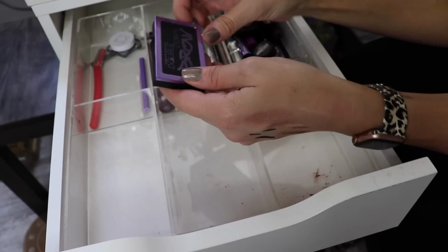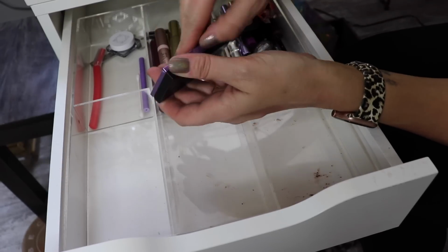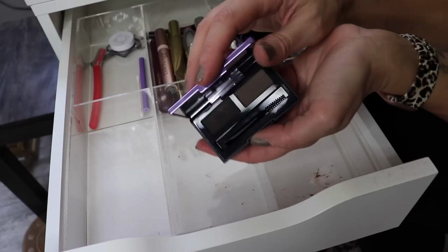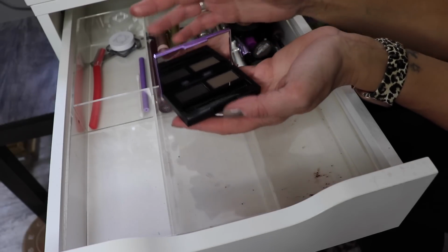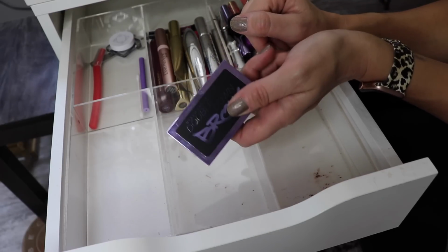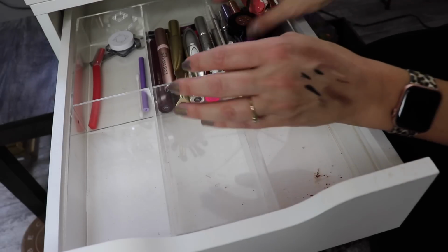And then I had the Double Down Brow Powder in Dark Drapes from Urban Decay. Urban Decay brow products are amazing. This is a really, really good, sorry, there's a glare. It's a really, really good brow powder. I don't use it a ton, but I like to have it out in case I'm in the market for a brow powder. That is my go-to.